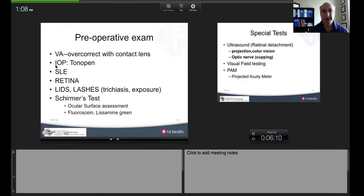So the preoperative examination is pretty straightforward. We want to try and get an idea what the patient will see afterwards. So we want to do a visual acuity, and oftentimes what I recommend is doing an overcorrection with a hard contact lens. This neutralizes irregular astigmatism optically, so it gives us an idea what the retina is capable of. I check the pressure, the intraocular pressure. I like the Tono-Pen because the small applanation surface on the Tono-Pen is more accurate in an irregular cornea.